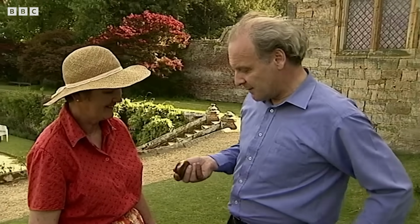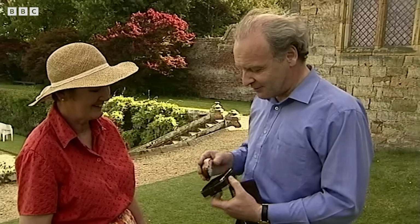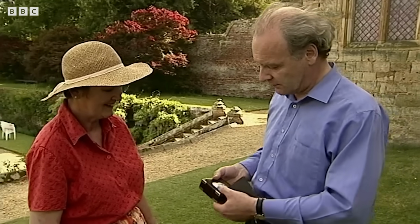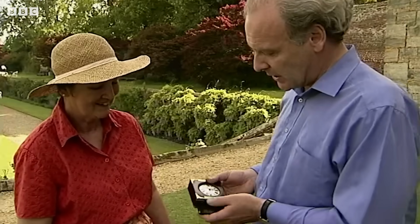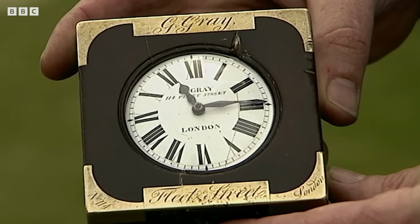Well, it's more interesting than fabulously valuable. But I have to say that despite a little bit of damage on the dial, which could be fixed, but it's part of its wear and tear, it's still probably worth £500–700. Is it really? Thank you. Good thing to find in the kitchen. Yes, yes. And I nearly didn't bring it. Well, it made my day.